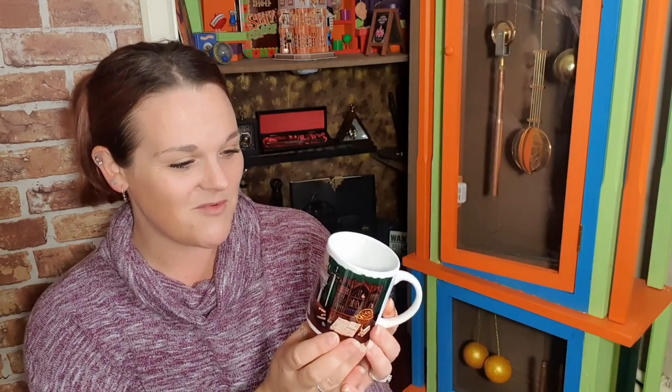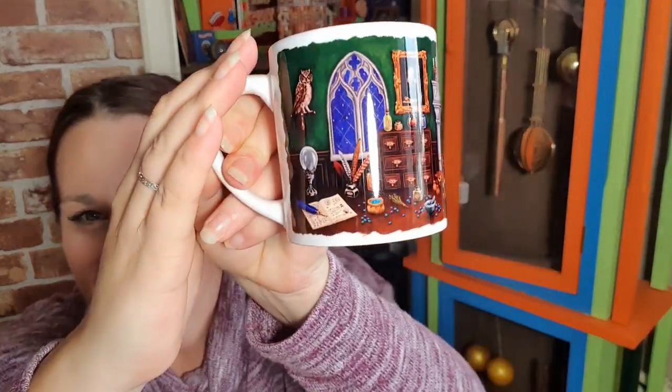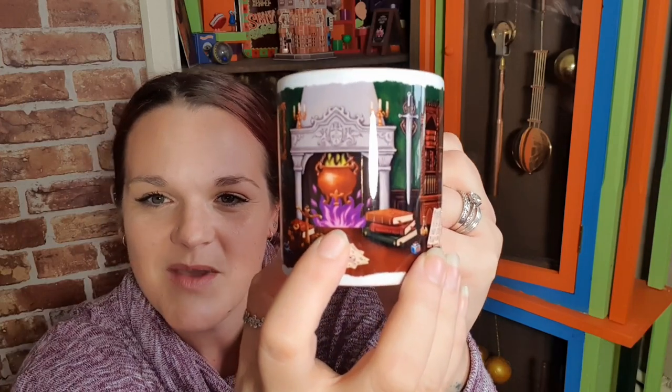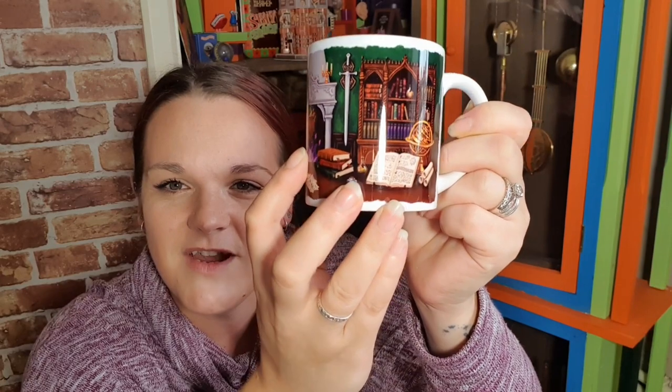Wow, there's a lot of detail on this mug. This is really cool. I like this, it's like a dorm room. We've got a crystal ball here, a little owl up there, and a nice window of the night. Is it the night sky? Yeah, there's the night sky out there. We've got some drawers. There's lots on here to look at. Then it looks like we've got some purple flamage going on. Flamage, is that even a word? But something's brewing there. This is really detailed. And we've got a sword hanging there.